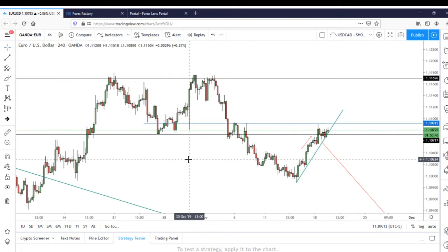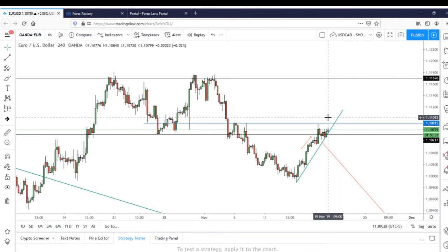But Euro hasn't moved much, so if you did enter, it could very well flick up because it has created support at this level. You can see support here, support here, support here. So it could very well flick up. On the other side, it could very well drop down. So to get the best entry, we want to wait for those two scenarios to play out.